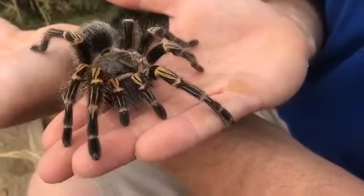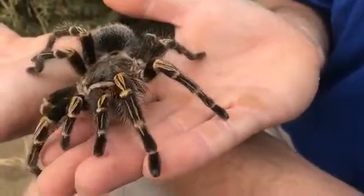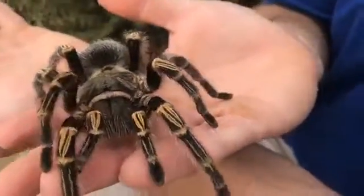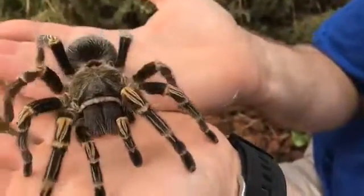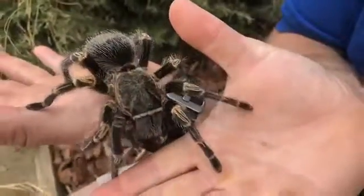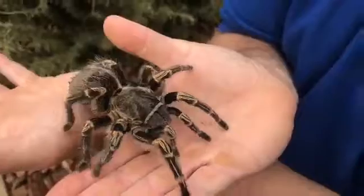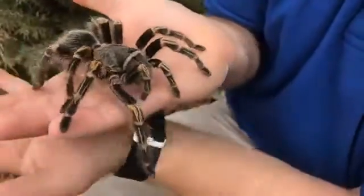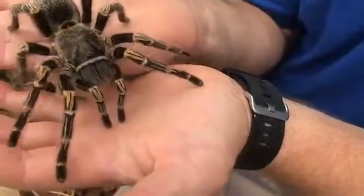Also, they'll use those hairs just like a nose and ears. They actually pick up chemical scents through their hairs, which they're processing, learning stuff about their environment. And they also pick up vibration, or kind of like sound, how we use our ears to hear, but they use their hairs. So they're learning lots of different things about their environment just through those hairs. There's a bunch on there.